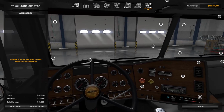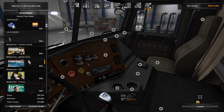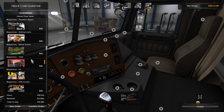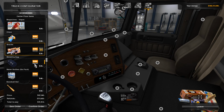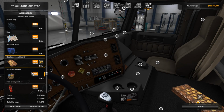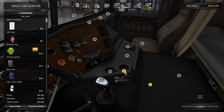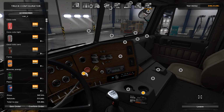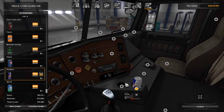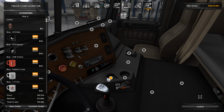Moving on to the interior, as you can see, there are quite a few spots to choose from. Down here you can go for some magazines or whatever you want, snacks, more snacks, sleeping bag, and all the usual. These are the CC, I believe, add-ons. I'm not sure if that actually comes with this mod though, so I'm not going to go into that too much. These are all predefined spots, so you can have your Pepsi or Sprite or Fanta down there, which really does fit in nicely.